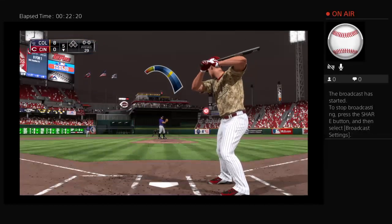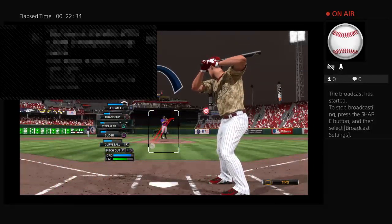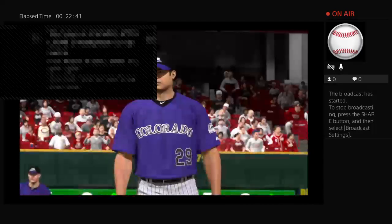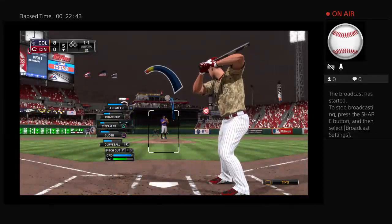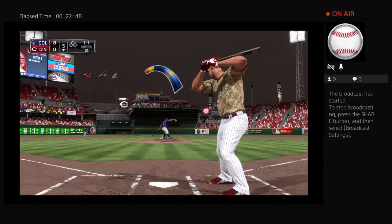Now the first pitch. And this one's not close. It's in the dirt for ball 1. The pitch count there. 1 pitch into his 5th inning of work. Not much of a concern, I wouldn't imagine. Yeah, it shouldn't be. He hasn't had any real overtaxed innings, so he should be fine for the time being.